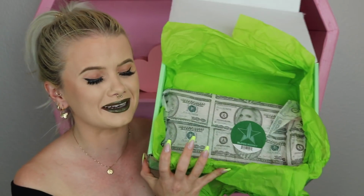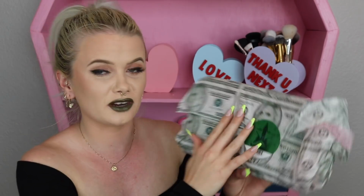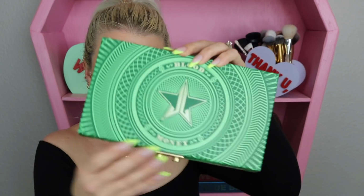But now we just got the last item inside of the box, and I mean, look at that packaging. You know what this is. I see the Jeffree Star money tissue paper here, and you know it's the Blood Money palette. Oh my gosh, I'm so glad that this palette is in here. I did not buy it when it released because I was like, you know what, it may be in a mystery box one day. And it sure enough is. So here she is. And I mean, this is just the outside carton. Let's get into the actual palette here.